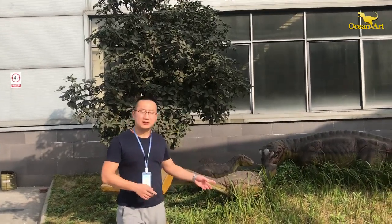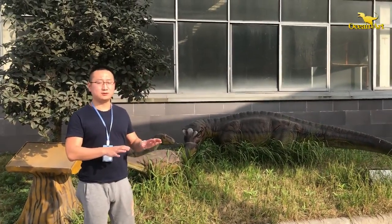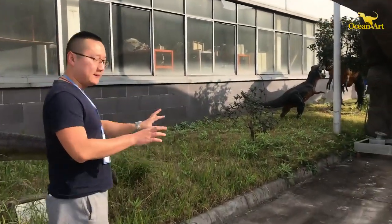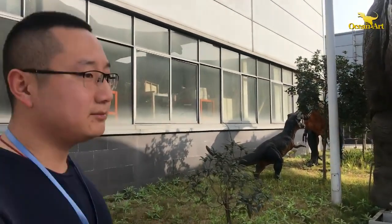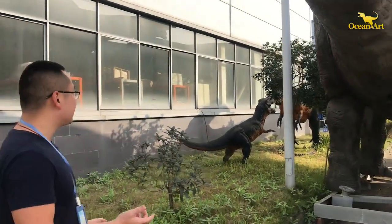One dinosaur combination also tells a story of a mom dinosaur feeding her baby dinosaurs. And on that side we also have the T-Rex mom with the T-Rex baby. So both of our designs are meant to let our dinosaurs tell a story.